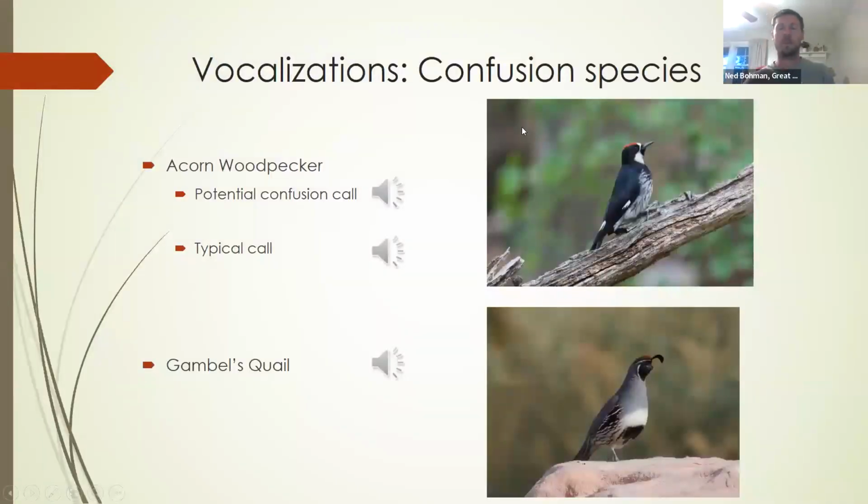There we go. Okay. And I just wanted to do a few slides of potential confusion species so you can hear the similarities to look for. And I don't think acorn woodpeckers, if they're close and heard well, can really be confused, but you'll hear the similarities when I play it. I think this is the one.